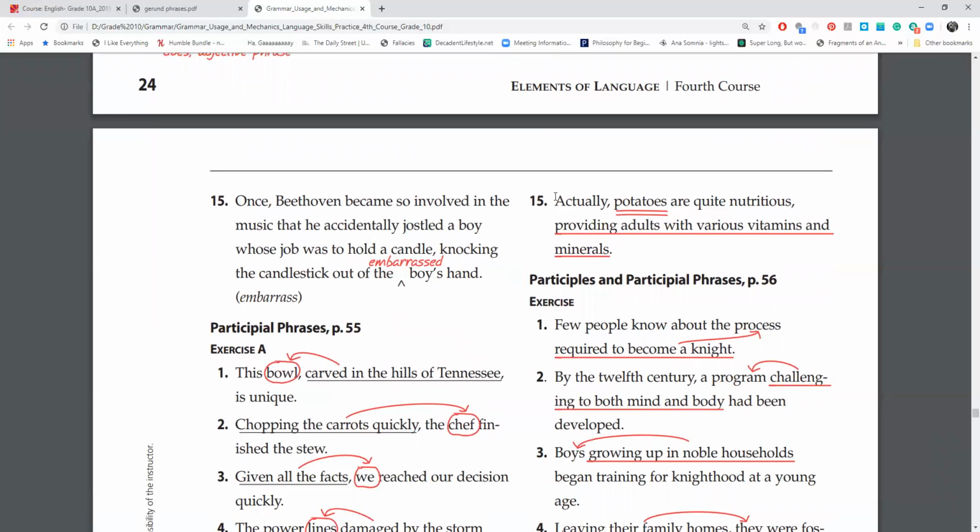Number 15, actually, potatoes are quite nutritious, providing adults with various vitamins and minerals. So again, still talking here about potatoes. Potatoes are quite nutritious. Again, this is a predicate nominative. It's just describing what potatoes are or how they are. But this participle phrase here, providing adults with various vitamins and minerals, is modifying this noun, potatoes.